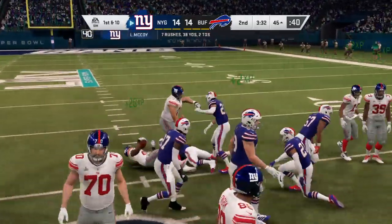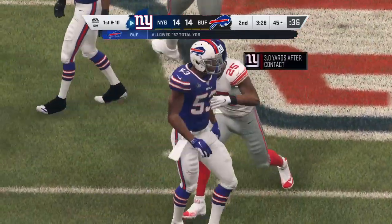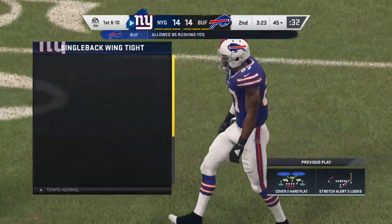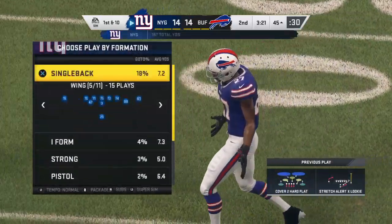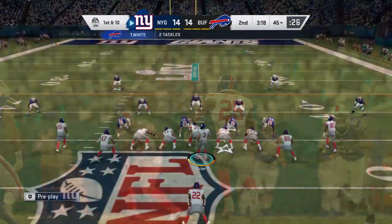And he'll be taken down across the 50 at the 45 in enemy territory. 10 yards there to start the drive, and just enough by about the length of the football for a first down. On any explosive run, you can almost feel the ground shaking, and that's from the offensive linemen creating space for their runners.